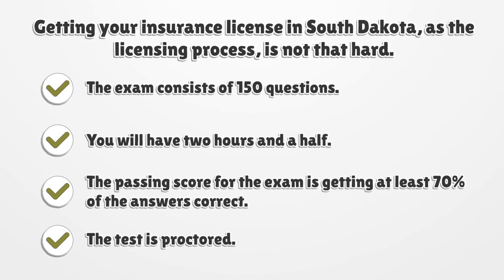Getting your insurance license in South Dakota, as well as the licensing process, including the exam, is not that hard. The exam consists of 150 questions. You will have 2.5 hours. The passing score for the exam is getting at least 70% of the answers correct. The test is proctored.